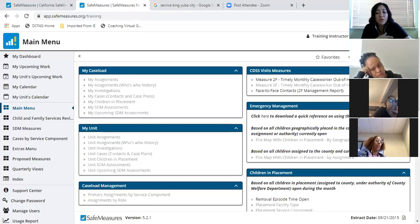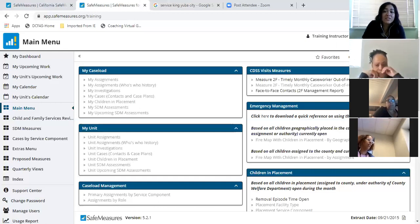Okay, we can't go in there and manipulate information. So if we know that there's a discrepancy, it's coming from CWS CMS. So logic tells us that we have to go into CWS CMS, fix the issue there, and let the batch process run so that it fixes it in Safe Measures. That is the reason why if you note that there's an issue in Safe Measures, you can't contact Sacramento County Help Desk and expect them to fix it. The way that you have that fixed is by contacting the Safe Measures creators or developers directly with this link right here. Okay.